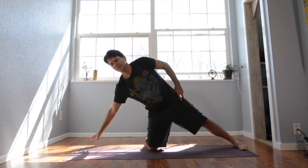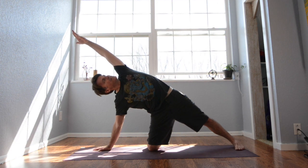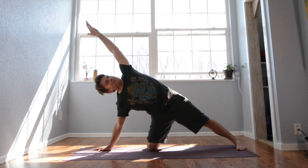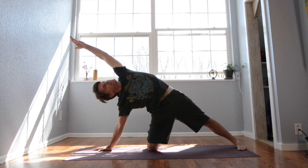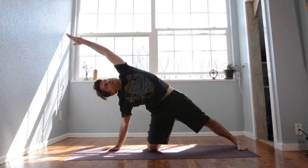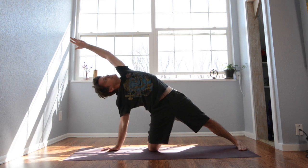Inhale, come up. Prayer hands to the heart. You can do a quicker switcheroo here if you want. We'll just bring our knees together, that other foot out. Bring the right hand down. Reach the left arm up and over. Engage your leg muscles. Press your pelvis back to plug your femur bones into your hip sockets, and then press your pelvis forward. Stretch left side body down, open, ribs down and forward, ribs up and back.